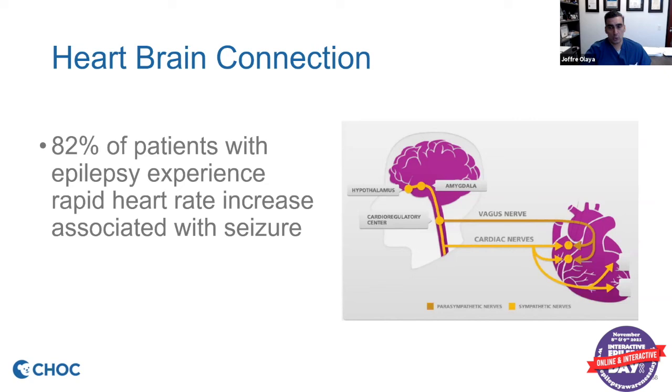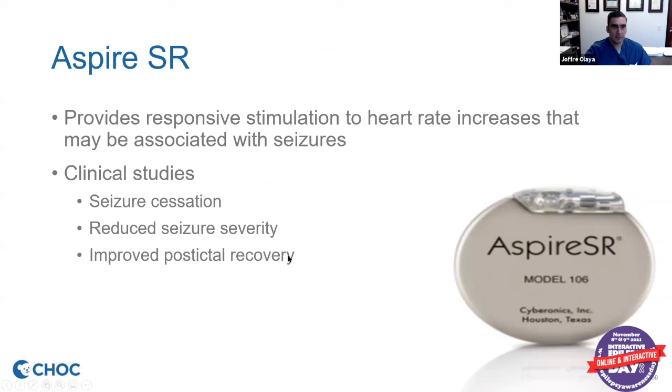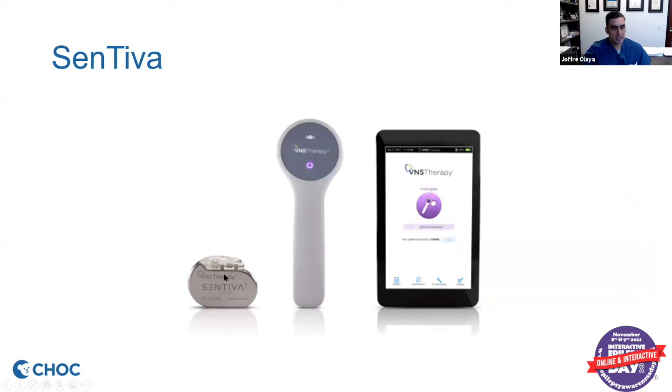There are different models for the VNS. This is the older model, the 106. The newest model that we have is the 1000. This is what the generator itself looks like. And this is the tablet with the programmer that we use to change the settings.